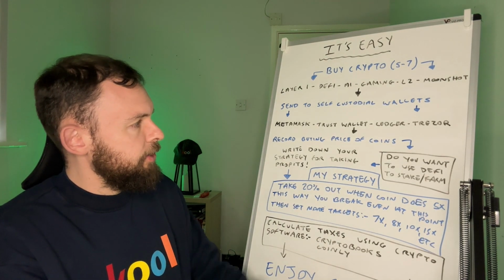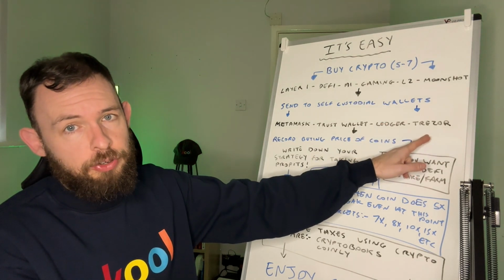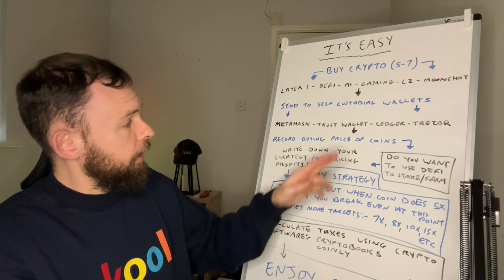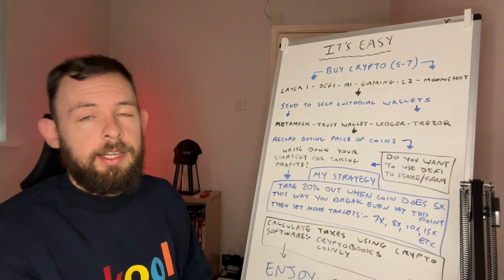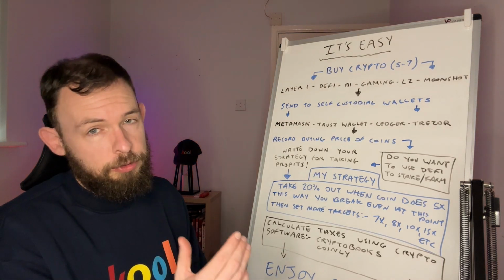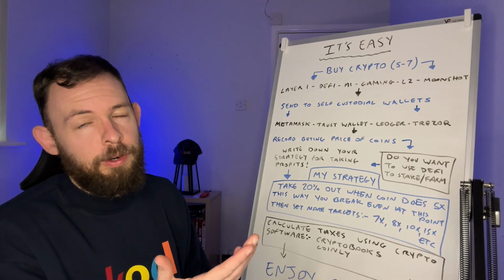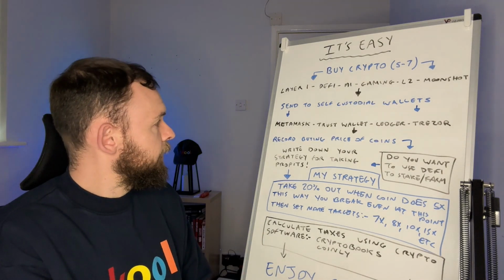And for these, if you are getting a Ledger or a Trezor, make sure you get it off the Ledger or Trezor website. If you get it on Amazon or eBay, it could be compromised and it could drain your crypto, if it's got malware or a virus on it or whatever.